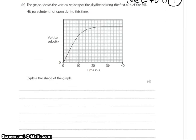Right, next part. The graph shows the vertical velocity of the skydiver during the first 40 seconds of fall. His parachute is not open during this time. And then it says explain the shape of the graph. Now this word is key here. Explain. A lot of you have interpreted it as if it's asking you to describe the shape. A description would be saying something like it starts off steep with a high gradient, and then as time goes by the velocity increases at a lower rate until it no longer increases and it's a horizontal line. That's a description, it's not an explanation. Explain means that you need to give the physical reasons for why this happens. So you need to go into the science here and explain why the graph is that shape.